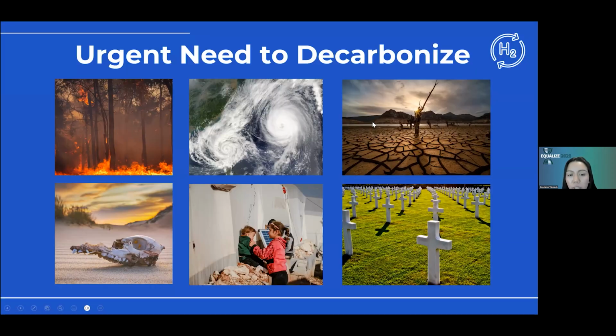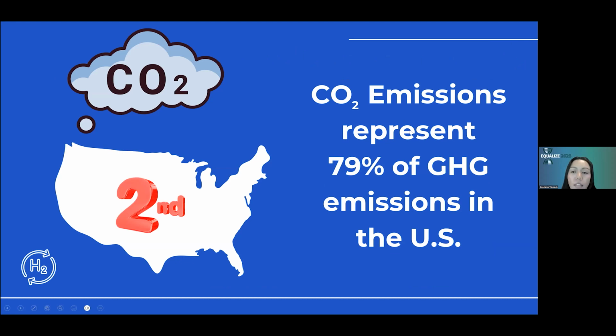All right, so we all know that there's currently a very urgent need to decarbonize due to what we're seeing now with, for example, wildfires in Canada. It's leading to severe weather events all across the globe, massive losses of life. And so there's a huge focus now to find renewable sources of energy. So currently, CO2 emissions represent the majority of the greenhouse gases that are responsible for these severe weather events. And actually, the United States is the second largest emitter in the world.